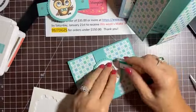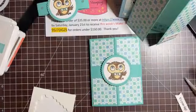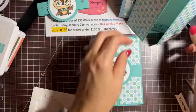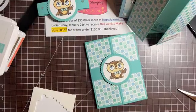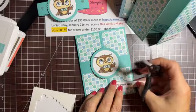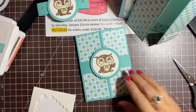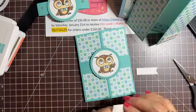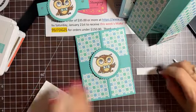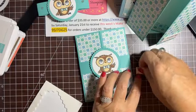I see a little smudge or something on there. I'm just taking my sand eraser to knock that off. Okay, so that looks like it for the outside. Let's get some dimensionals and pop this up. I'm going to cut that off right about here, and just take a couple dimensionals to put that sentiment on. So it's your day, and on the inside, happy birthday.